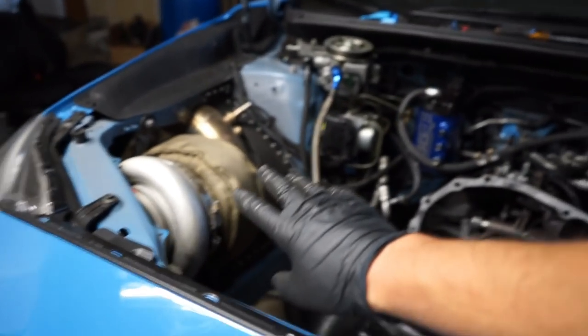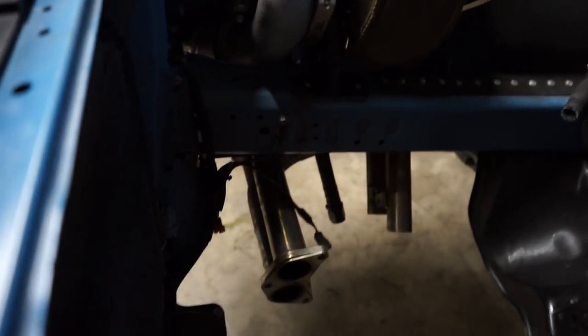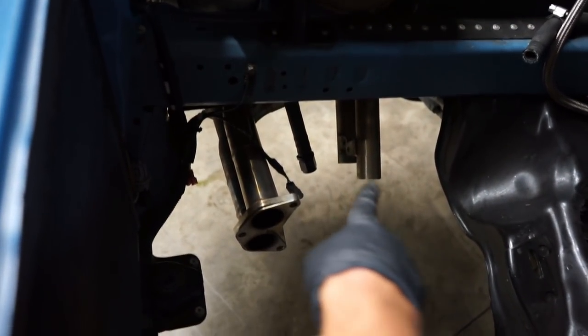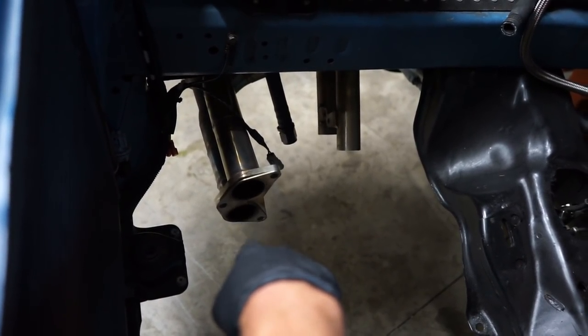You can see the turbo is literally bolted to the frame right there, and if you look down a little bit lower, you can see that's where our header comes. So this would be called like an up pipe. There's where our wastegate dump tubes are, by the way. So we have a 3-bolt flange here, like a normal Subaru flange, to the header.